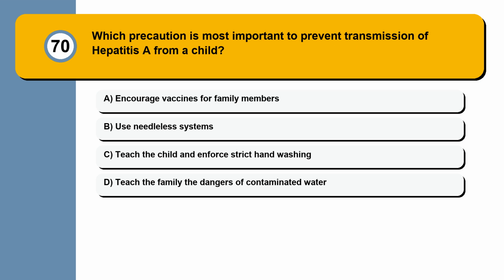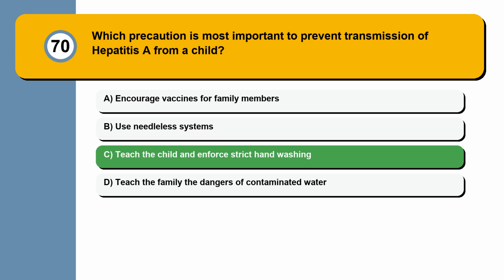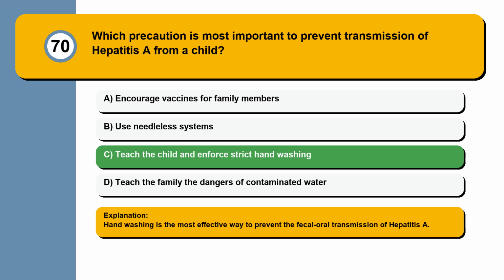Question 70. Which precaution is most important to prevent transmission of hepatitis A from a child? Encourage vaccines for family members. Use needleless systems. Teach the child and enforce strict hand washing. Teach the family the dangers of contaminated water. Hand washing is the most effective way to prevent the fecal-oral transmission of hepatitis A.